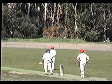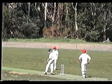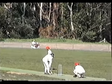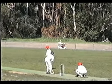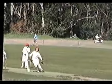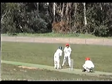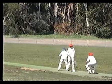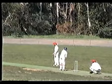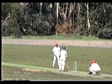With a gully, extra backward point, short cover, silly mid on, and a few other lakeside fielders. Whenever Bradley bowls, it's a joke. You put five on the score. How many overs to go? Dunno.